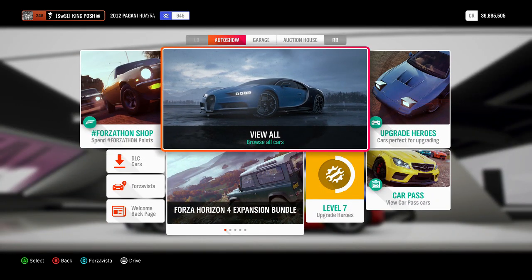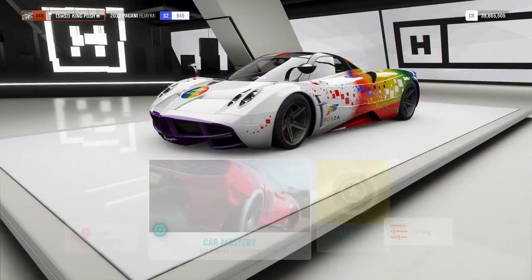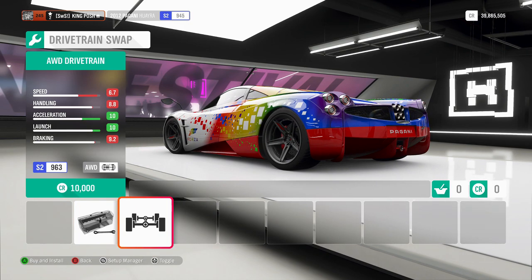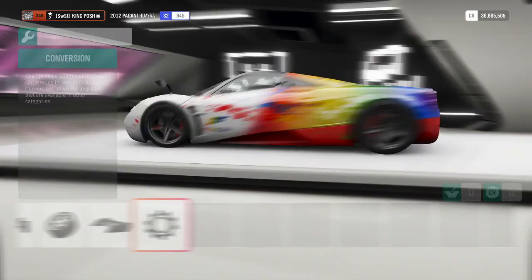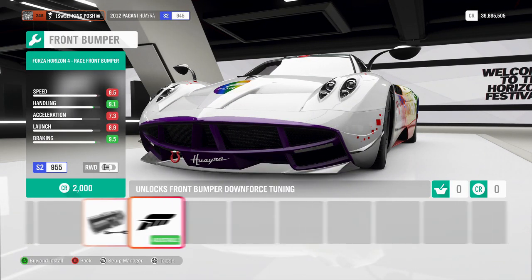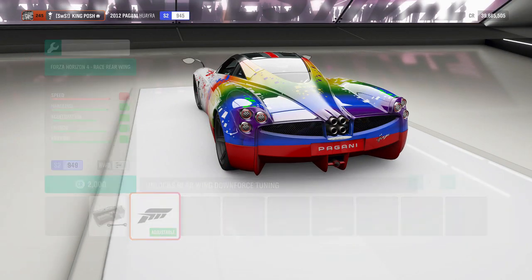So let's get right into it, show you guys what I've done to this thing. I do not have the tune shared yet, but I figured I would show you guys this tune before I do share it. This is the only option you have. You have a stock drivetrain or an all-wheel drivetrain. I don't have an all-wheel drive tune yet. I will, but for right now, I'm going to show you guys a rear-wheel drive tune. Not much for body kits here. That's about it. And in the back, you can have a big spoiler.